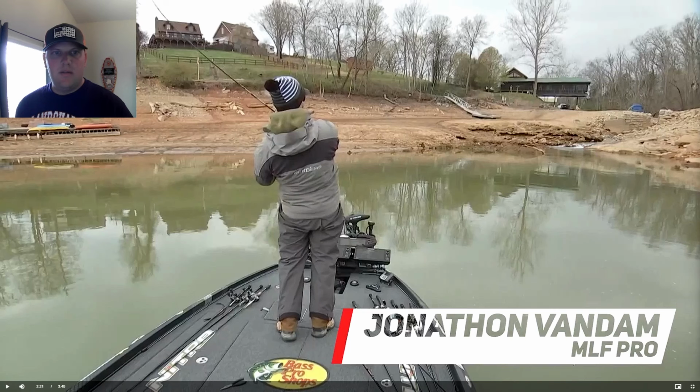All right, we've got Jonathon VanDam currently sitting in 7th place, just over 13 pounds after day 1, Group B qualifying. This is on Douglas Lake in Tennessee, just east of Knoxville, Tennessee. He did most of his damage back here in the back of this creek. We're going to check out Google Earth and the weather and see what we can find out about it.